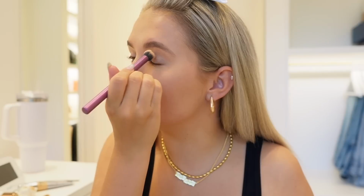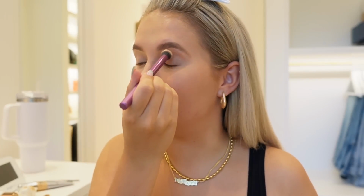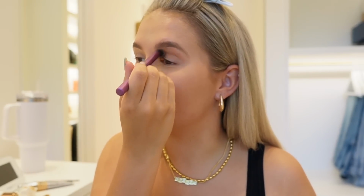I'm just going in with Hoola Benefit Bronzer for my eyeshadow as usual. I think I've learned that buying a house is something so serious and something that you literally need to think about so much before you make that decision. I do not regret for one second us purchasing this house.